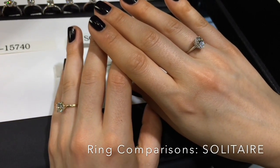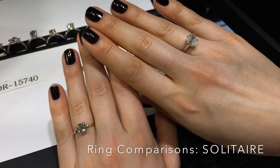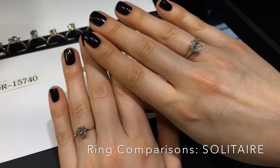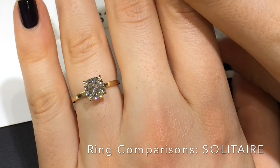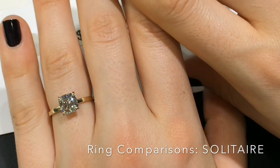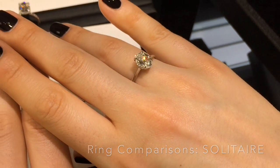center diamond. So solitaires are definitely not our bread and butter designs, but we do have a lot of them for people to try on. We can custom make it, add some extra detail to it. But if you really want a very simple, classic look, these are something to consider for your engagement ring.